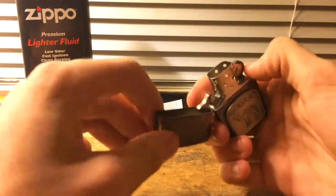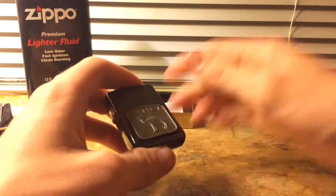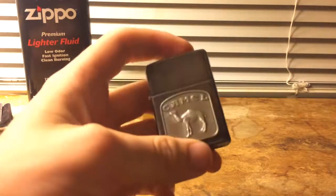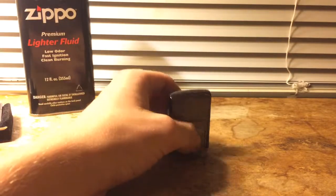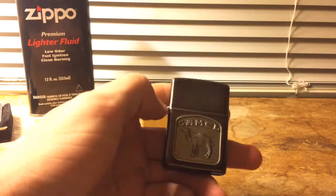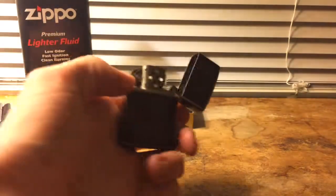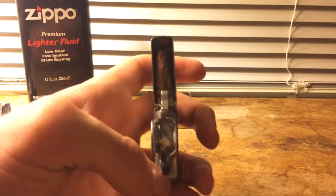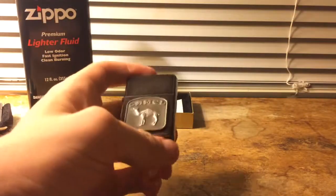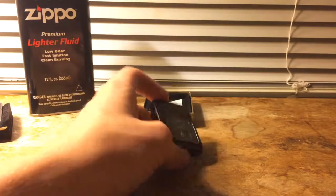This hinge is as if you just sent it in, and you know how Zippo will sometimes, when they fix your Zippo, put a little hollow hinge pin in there as a replacement instead of a full metal one. Well, this one has an extremely long hinge pin in here, and it does not wobble whatsoever, which I really, really like. As you can see, it's a very firm hinge. It has obviously never been lit except for just now, and I will be using this Zippo, so it's not going to look like this forever.